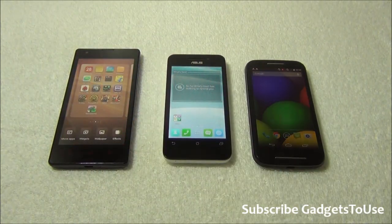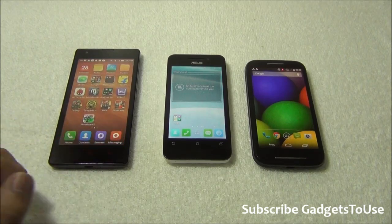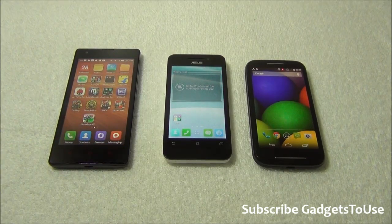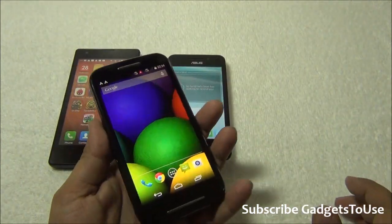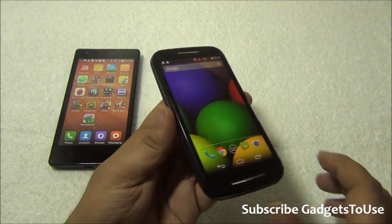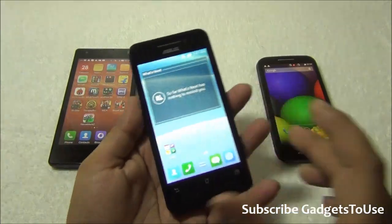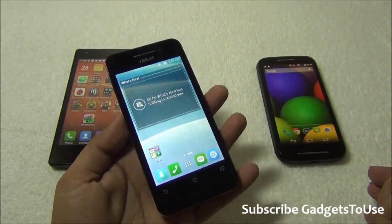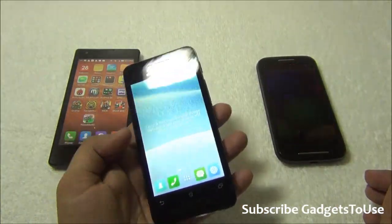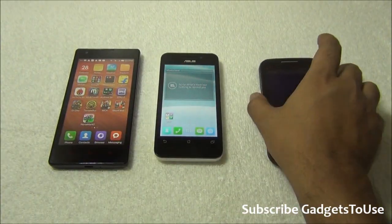I would say these phones are the most popular phones in the budget of 6,000 to 7,000 rupees, so we are going to compare all of them. This segment of 7,000 rupees with very good hardware was started by Moto E, which is a very popular phone that was sold in huge numbers. Then we saw competition coming from Asus in the form of Zenfone 4 and Zenfone 5. The Zenfone 4, which we have with us, is 6,000 rupees, and it has a decent, slightly better specification as compared to the Moto E.